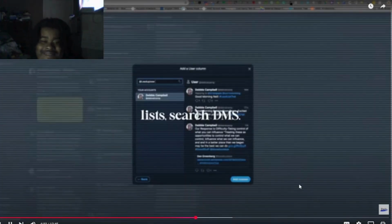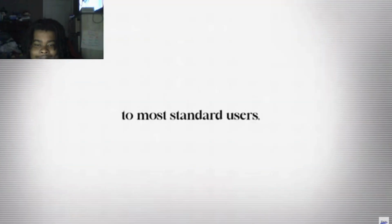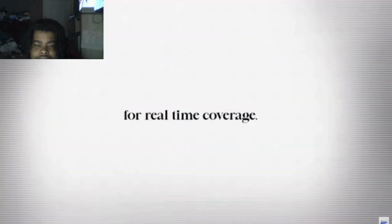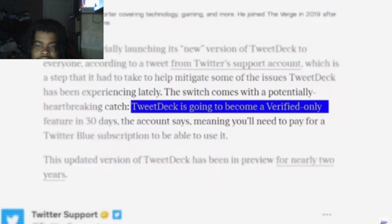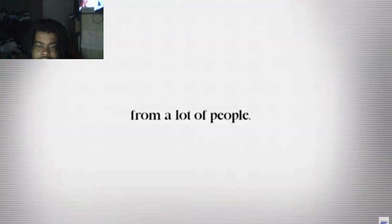Timelines, lists, search terms. While it might not seem like anything big to most standard users, it was a huge tool used by journalists, newsrooms, and social media teams for real-time coverage. At first, Twitter support announced a new TweetDeck and that they'd be adding it in 30 days. Users must be verified to use it, which was already a bad sign because you were getting the service from a lot of people. And then the rename begins.